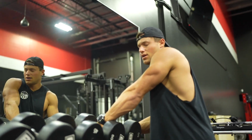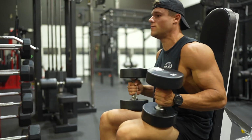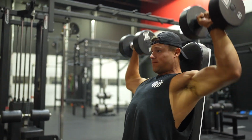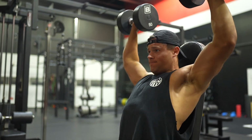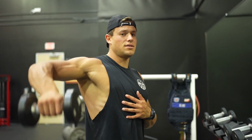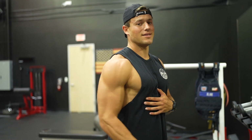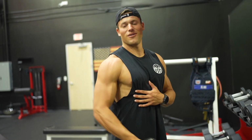Start out with the 50s, just get the blood flowing. All right, so after I warm up with those 50s, I'll quick hit a warm up set, and then I'll just do this, so side lateral raises. I'll just come in here, warm the side lateral up, and I'll do maybe 10, 12 of these each side. And then after this, I'm good to go. The engine is primed, and we're gonna throw around some weight.